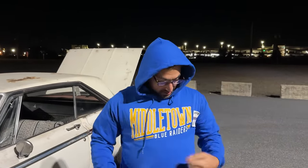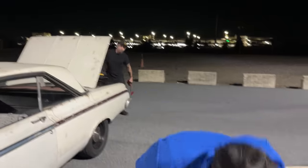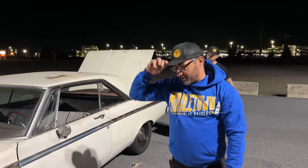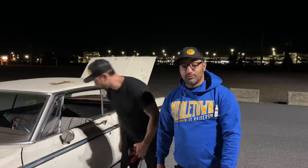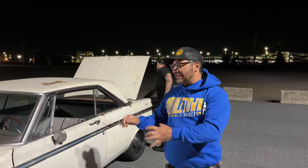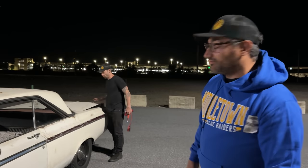All right. Forgot to bring warm clothes. So guess where we are? Middletown, home of the Blue Raiders. And we are going to try to replace this rear main seal in a hotel parking lot. We ran around, stopped at an auto parts store, grabbed a jack, jack stands, rear main seal, 5 cans of brake clean, and a couple of flashlights. We're gonna get down to business. Apparently, you can replace it with the engine and transmission in the car, so we're gonna find out.